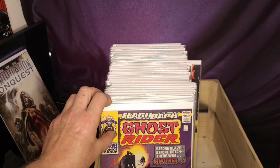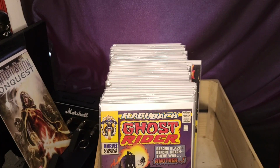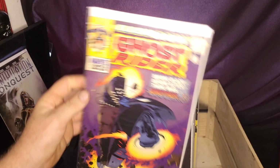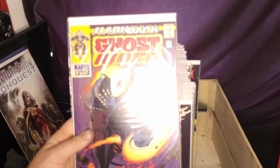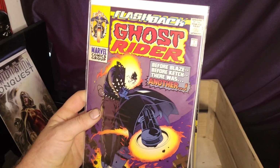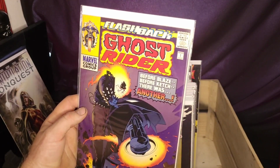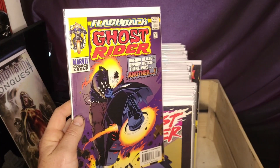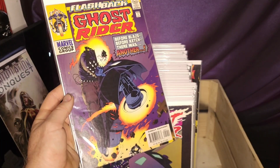Then we move on to volume 2, what I class as volume 2. There were 94 issues, and this starts from minus 1. This is from 1997. This did not come out first, by the way. This is just a flashback for the first issue. But again, really cool cover.